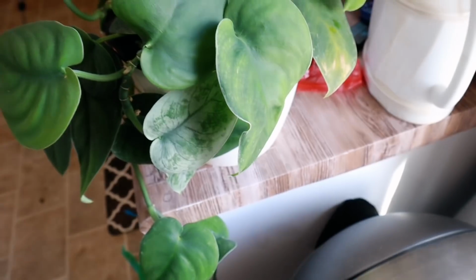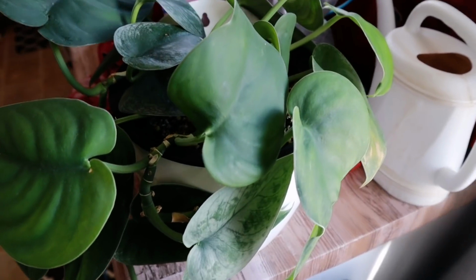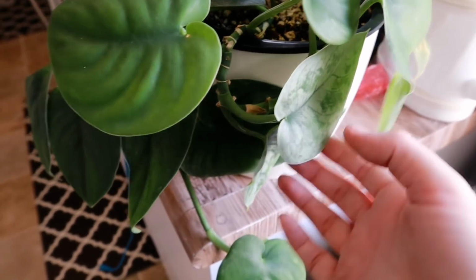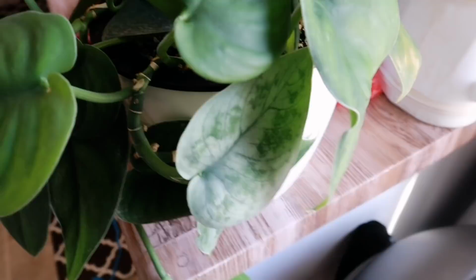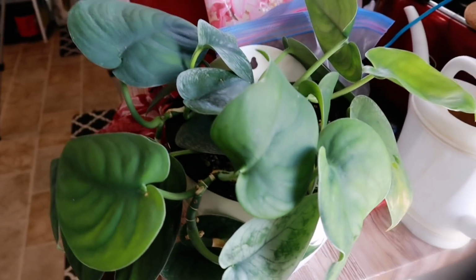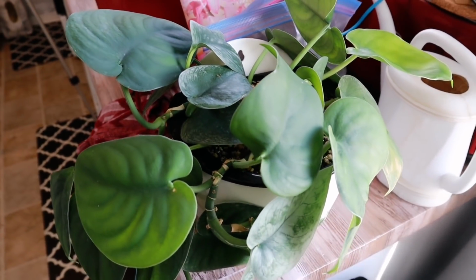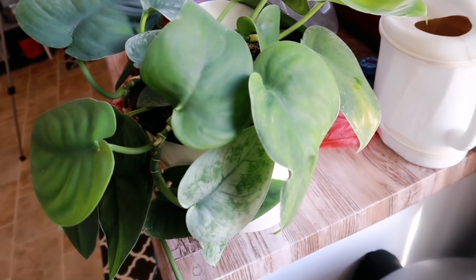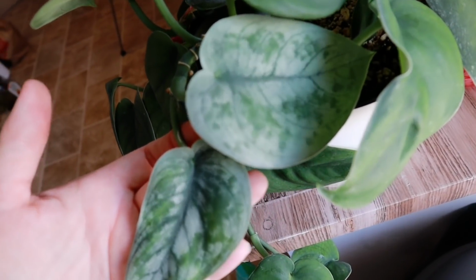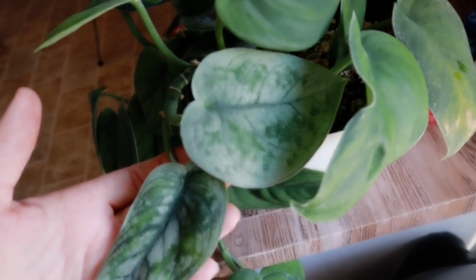Just really funky. I'm curious to know if anybody else's Synapsis Jade has done this. If it has, let me know. If it has and you've propagated it and managed to grow these out, let me know, because I think that'd be a really fun little experiment. So maybe I'll do that after I'm done with this massive overhaul of all of my plants situation. Maybe. No, we'll definitely do it, because I definitely want to try that. I think that'd be a fun little experiment. But how cool is that? So cool. All right, let's go check out the next one.